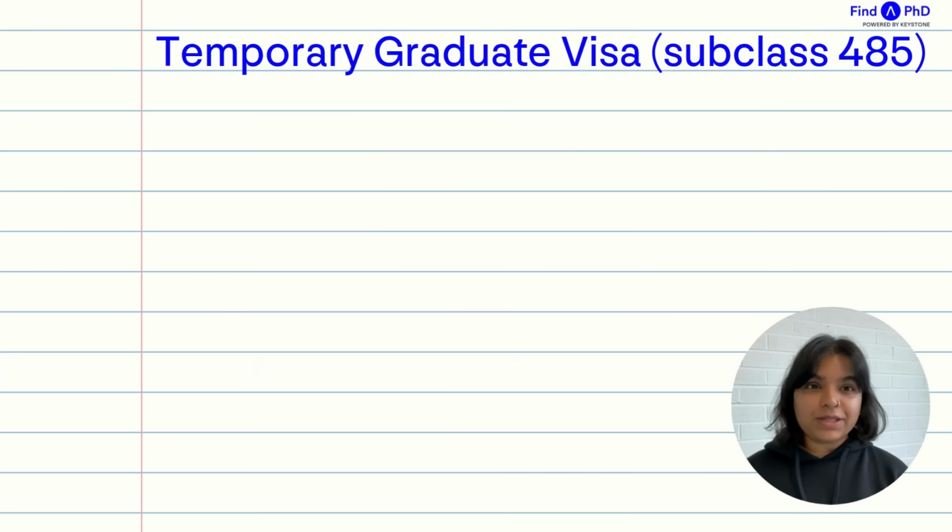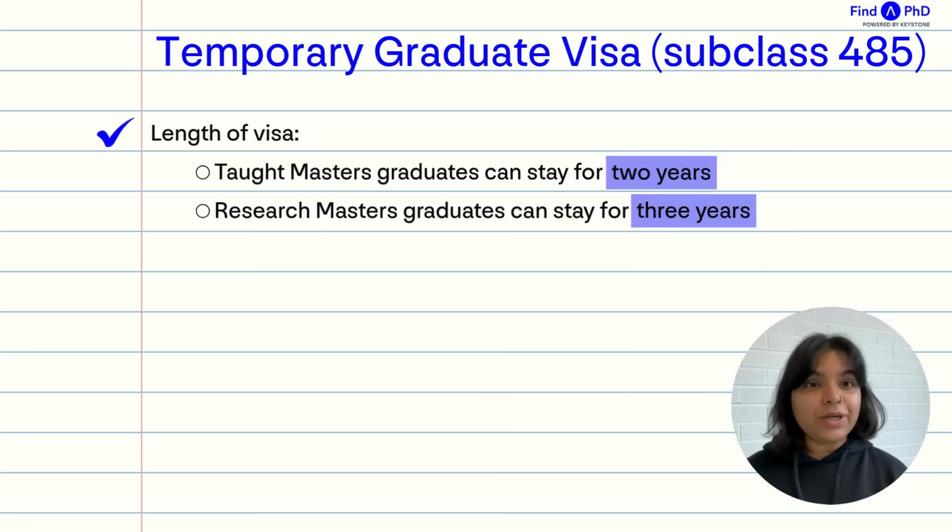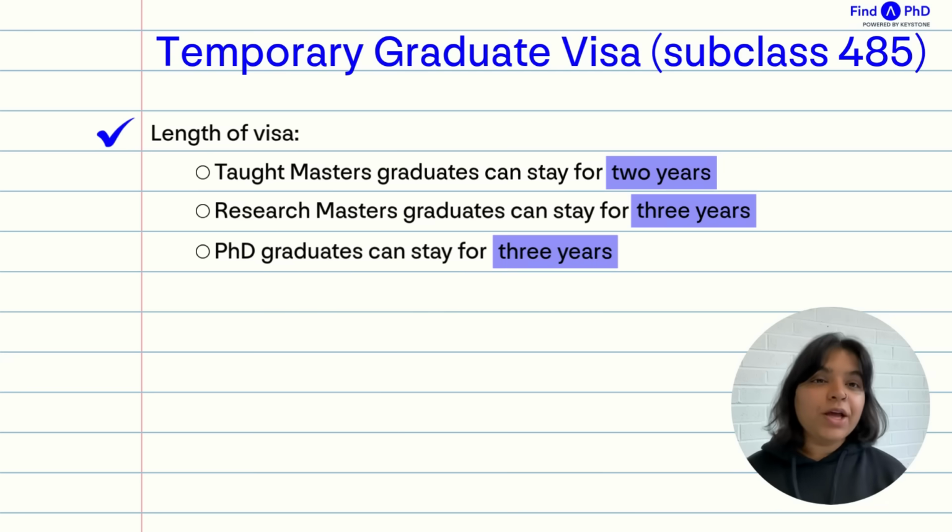Now let's talk about Australia. If you've recently graduated from an Australian university, you can apply for the temporary graduate visa subclass 485. How long you can stay depends on your qualifications. If you've completed a taught master's, you can stay for 2 years. A research master's gets you 3 years. And if you've completed a PhD, you can also stay for 3 years.